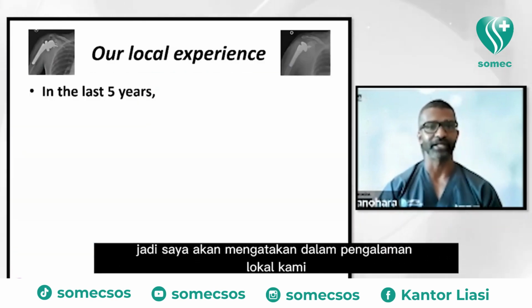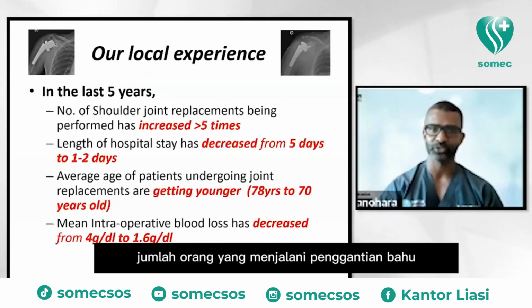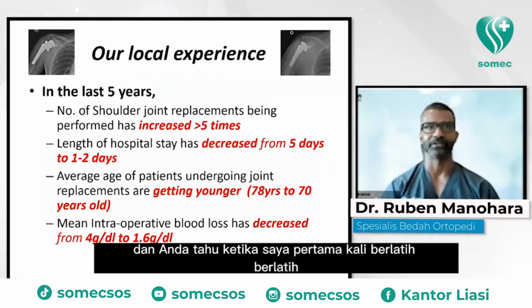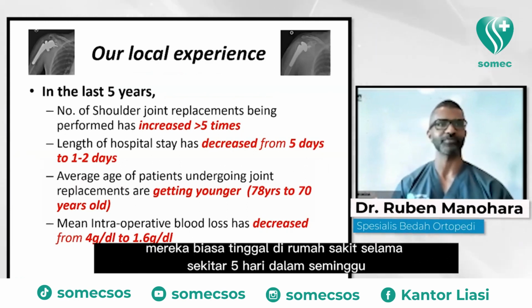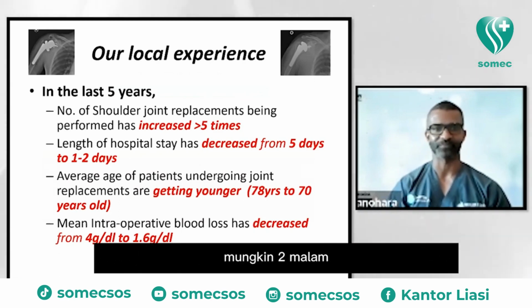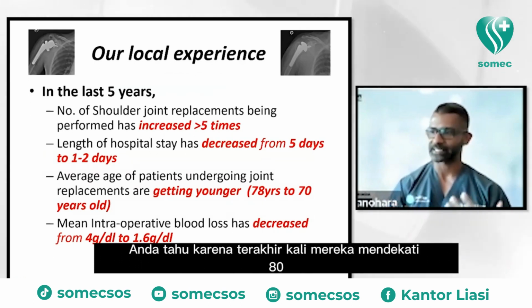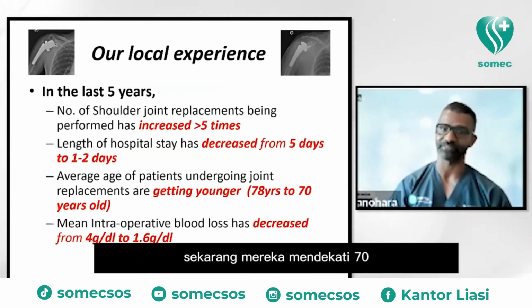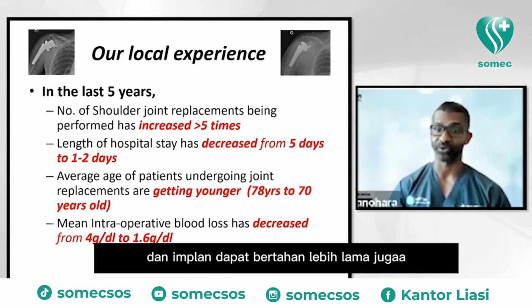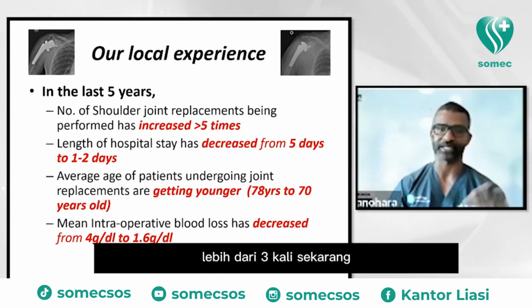In our local experience, in the last 5 years, the number of people undergoing shoulder replacements has been increasing tremendously, more than 5 times. When I was first training, patients used to stay in hospital for about 5 days to 1 week. Now they only stay 1 night, maybe 2 nights. And the average age of patients is getting younger. Before, they were closer to 80, now they're closer to 70, because they're higher demand, more functional, and the implants can last longer as well. Also, the blood loss has decreased significantly, more than 3 times.